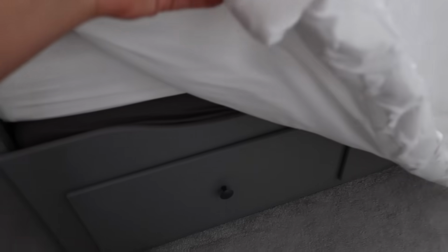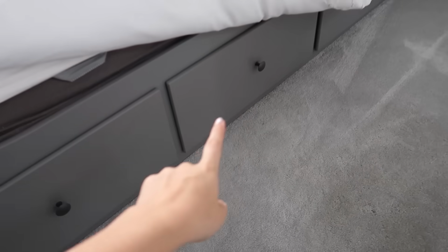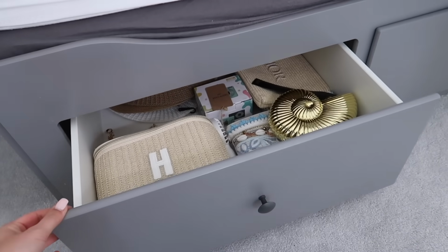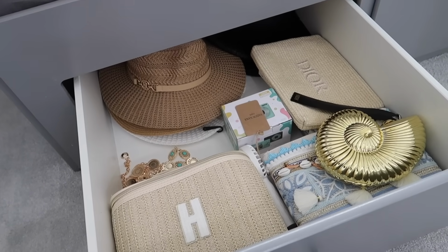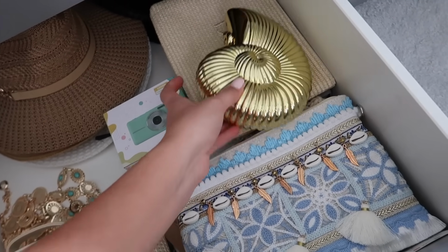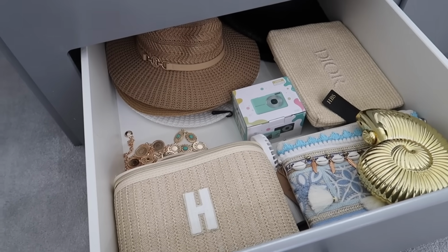And then these bits under here are where I used to store all of my bags before I got the other wardrobe fitted in the other room. So now these are free. I use them for a holiday drawer. This is a drawer for all my upcoming holidays, little sneak peek of all the stuff. I've already started planning. I feel really organised.